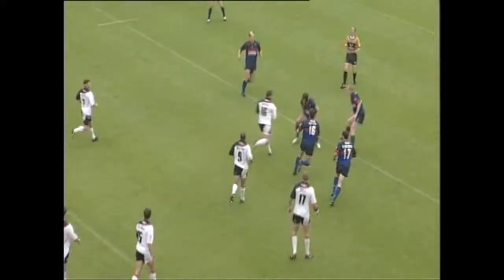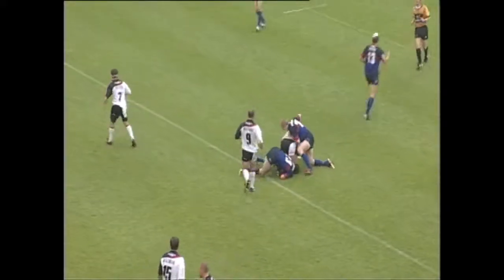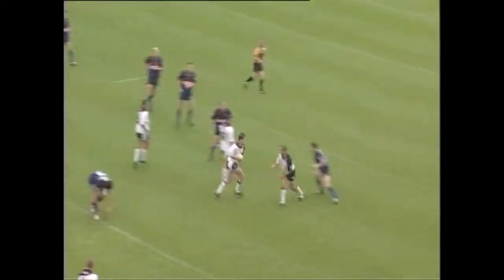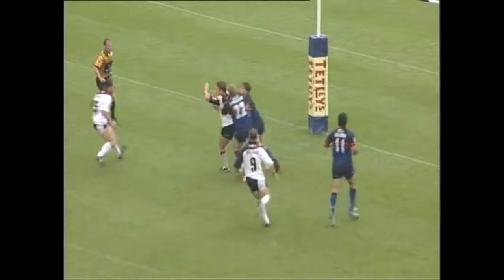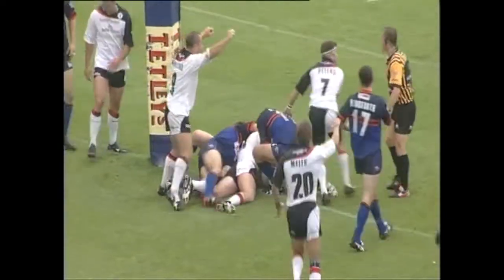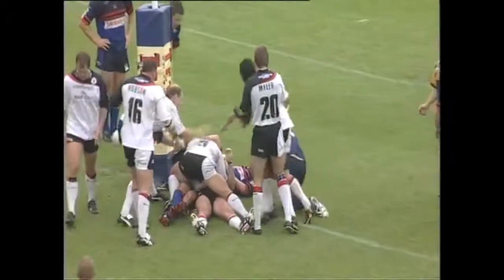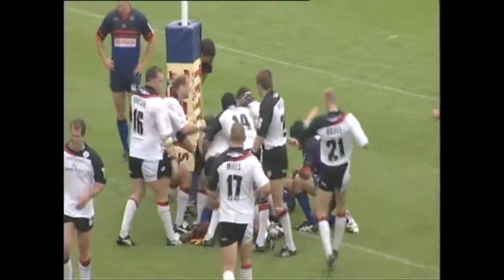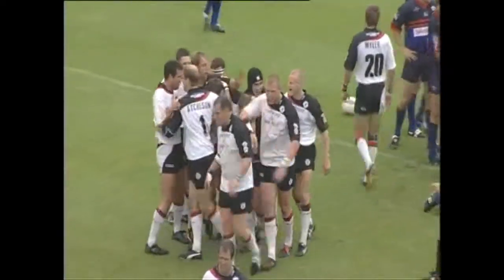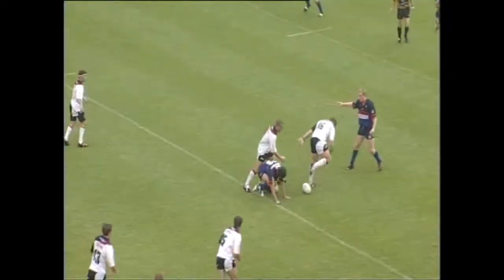Millard to Hobson, 20 metres out now. That was a good dummy. Oh, and Daniel Frame's through. Oh, he just couldn't get it away to his support. Is he over? He's over. Is he held up or not? The referee's given a try. It's under the post. Widnes are back in this game. Daniel Frame gets his second try of the match.